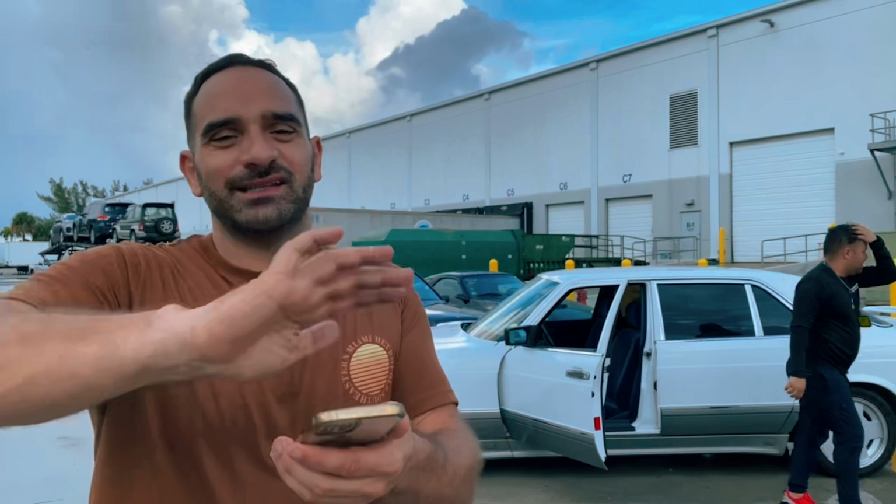Once again, another beautiful day in the Mecca, even though it's raining. I mean, we made it rain even more. We made it rain. Benzes on them. 500E, straight from Japan. Another special wagon, straight from Japan. Another special 560 SEL, straight from Japan. And another Lorinser, straight from Japan.